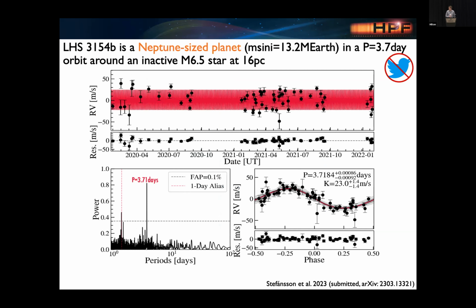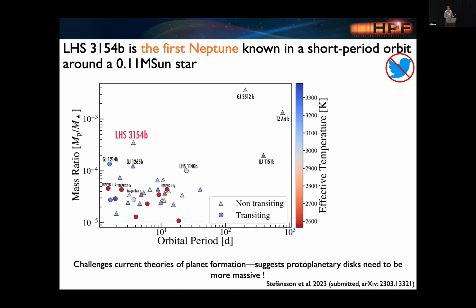In the very last couple of slides, I'm excited to mention that we're starting to detect some really exciting candidates as part of the HPF survey. I ask you to kindly not tweet this result because this is currently under embargo. I'm getting very short on time, so I'll just wrap up. We have started to detect a signature of a Neptune-sized planet around an ultra-cool star called LHS 3154b. This is the first Neptune known to orbit in a short period orbit around an ultra-cool star. The host star mass is only 11% of the mass of the sun.